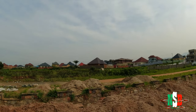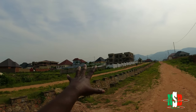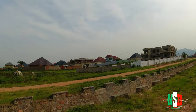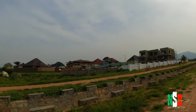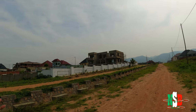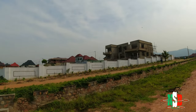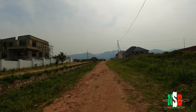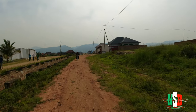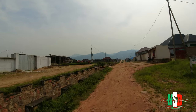So basically, on my left, if I am to take a wild guess, is all Nyabugete one. I cannot confirm it, but we explored the area. We could tell that was the edge of the, if that's Nyabugete one, then we saw the edge of what Nyabugete one is. And so this will be the first part. I'm gonna call this part one of Nyabugete.